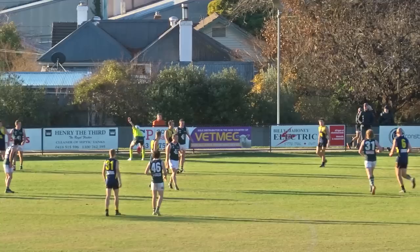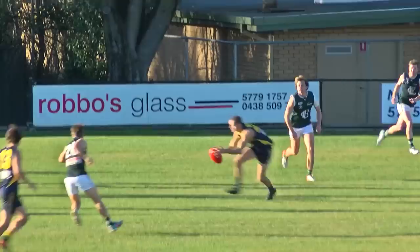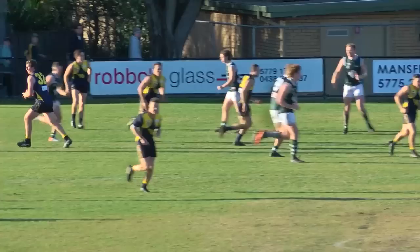Boundary umpire with a lovely throw in that time. Brown takes clean possession. Quick kick goes towards the wing. No one able to pick it up initially. Howes has got a handball off. And Selmy left it behind. Got knocked off the ball. Great tackle by Howes. The umpire is going to reward him with a free kick. Yep. So well done, Jacob Howes has got a free kick centre wing.